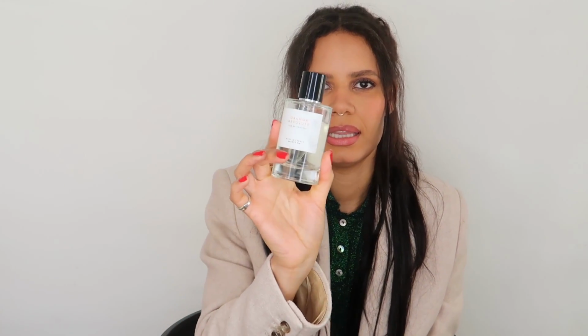I have their discovery set and I just keep it by my desk when I sit and work from home, and I just spritz them on. They're all just very easy to wear, uplifting. Basically, this is what I wanted Jo Malone to be. Nonchalant, carefree, easy to grab, luxury smelling style, and then way below a Jo Malone price.